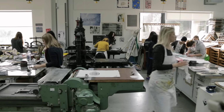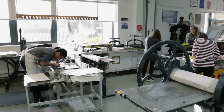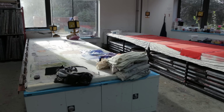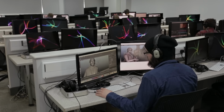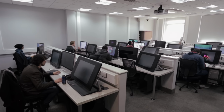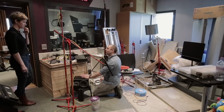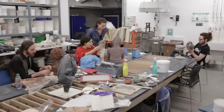The print room, we've got a wide range of facilities, including stone litho, silkscreen, etching, relief, and typography. There is also at the tail end of the room the possibility to work with textiles. The digital media workshops in relation to film, video editing and sound editing are also extremely good, and the expertise there is all you could want for in a professional environment.